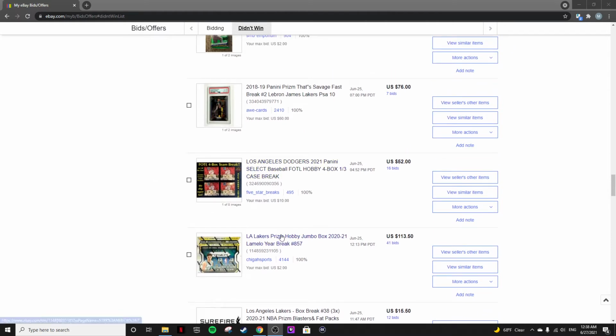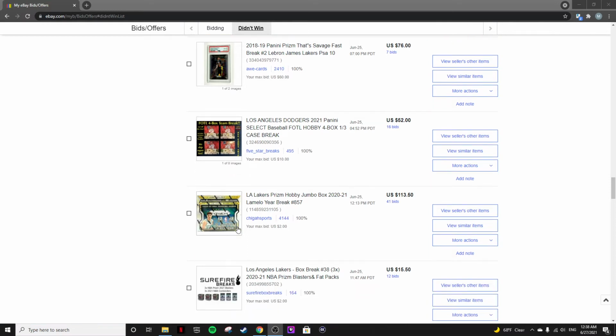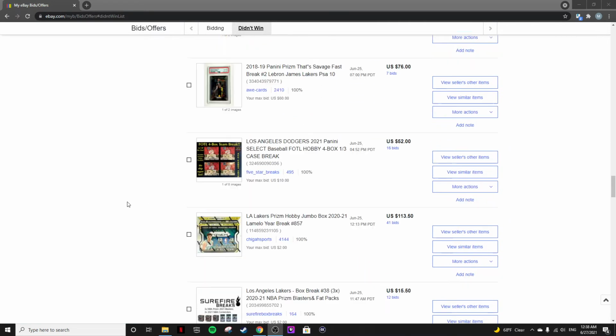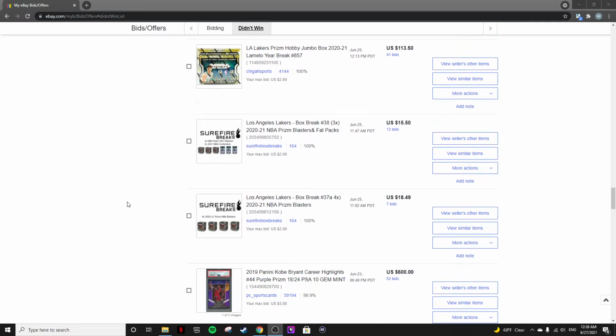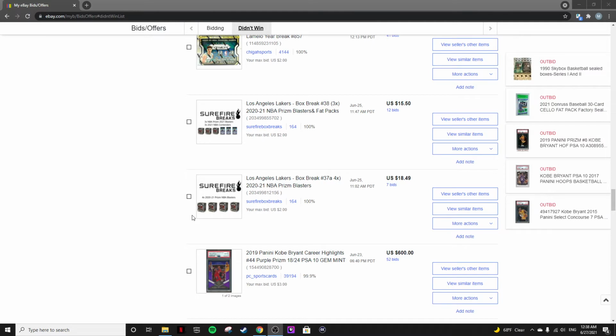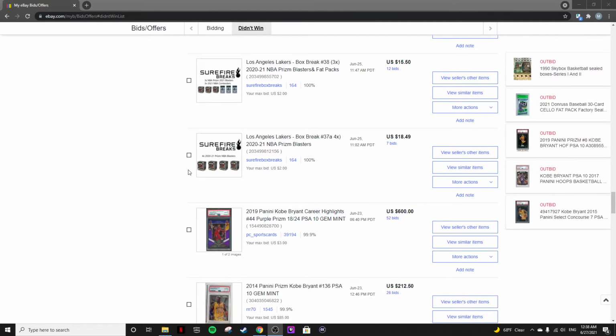Basketball breaks are here. Prism, I think this is a jumbo box. So $113 for the Lakers. I personally collect all Lakers because I live in LA. So yeah, some of these are breaks. Some are not too bad, but yeah, I just try to pick them up for cheap.